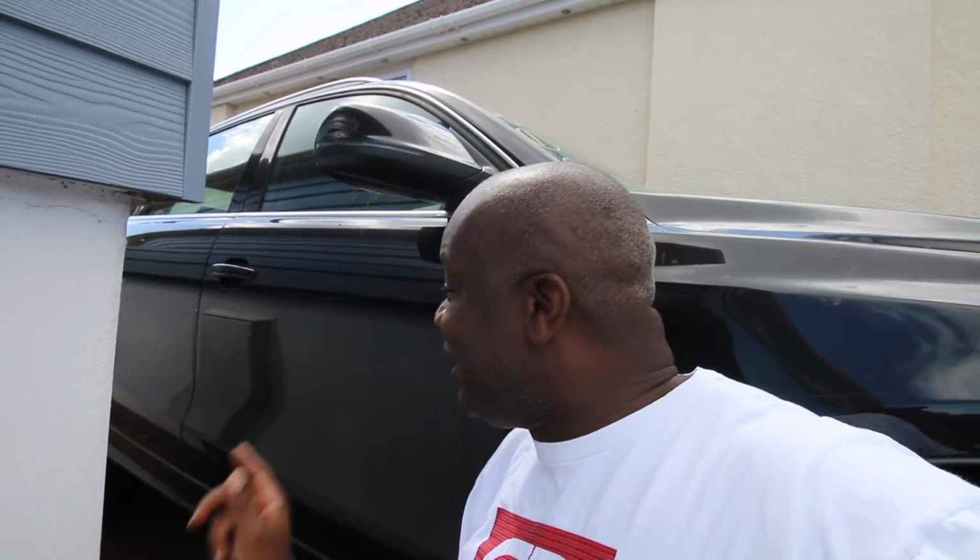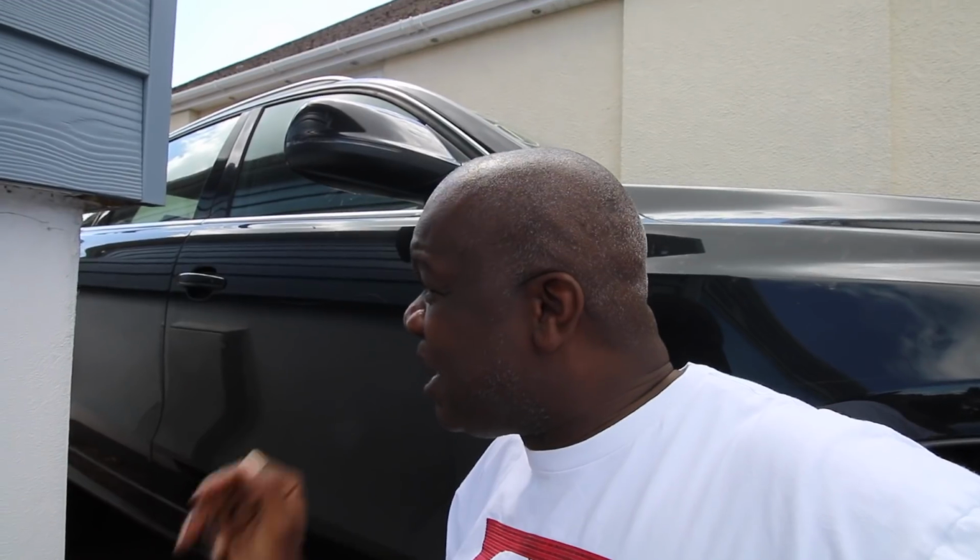Let me show you. Number one, you might think this is a 2015 car, but it's not. It's actually a 2011 car. It's stolen. These are false plates. Down the side here, there's some pretty deep key scratches. There's a couple of them, and they're too deep to really buff out.